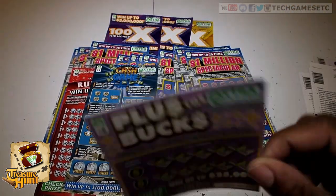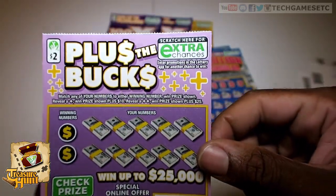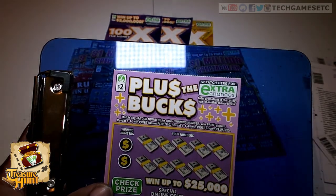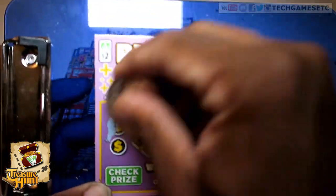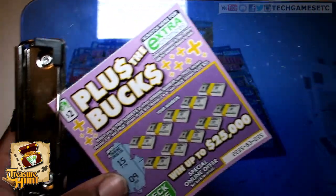We have a new ticket on the board. This is the Plus the Bucks. Top prize is $20,000. This is a regular match game. Winning numbers are 15 and 9. Let's go.